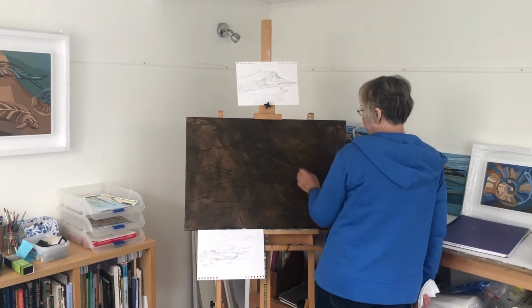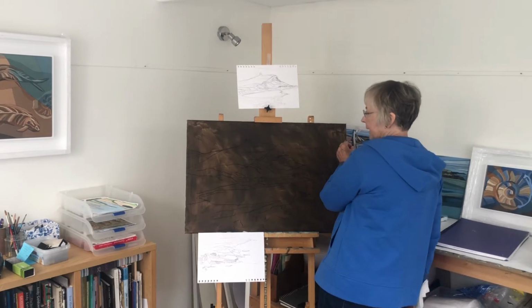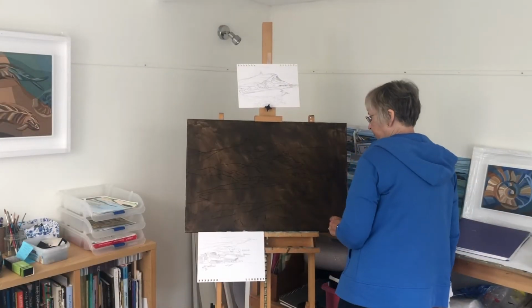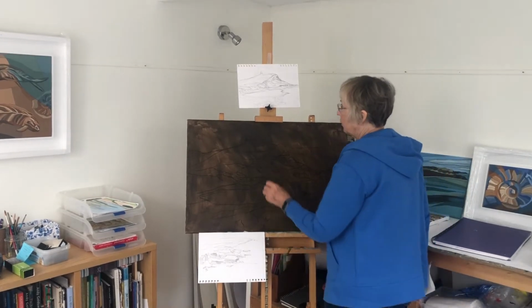The sky, for instance, I know perfectly well that it was a beautiful blue sunny day, and we've got just a waft of lighter cloud, almost not seen across there. And so that's basically what I'm doing.